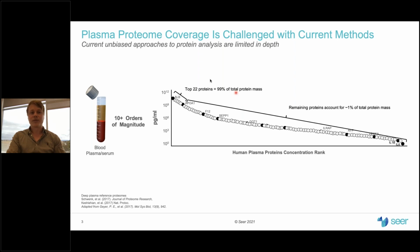And while we might find some interesting signatures also for these high abundant proteins, we are often interested in what happens down the dynamic range here, down to the interleukins, for example, and the low abundant proteins that may indicate some immune cell signaling, that may indicate some tissue damage. And that is really hard to detect with any downstream detector.